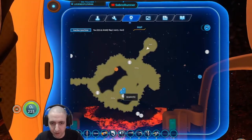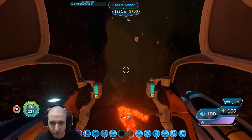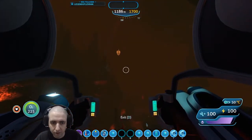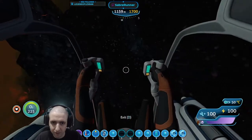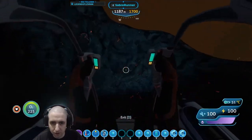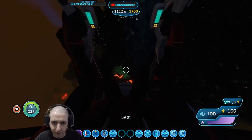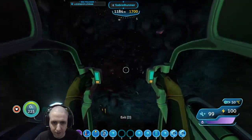Okay, this is the alien facility. Right ahead. Where is it? There it is. Oh, that's the lab. The entrance to this place. I think it's down there. Yeah, there it is. Okay. Let's go.